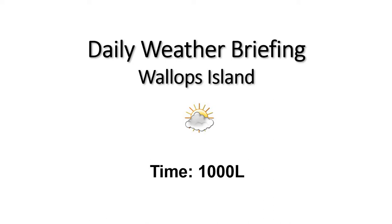We did see temperatures creep up to 56 to 57. Right now about 56 out there, and winds have creeped up, seeing some gusts up to 19 to 20 knots. So it will be slightly breezy out there today.